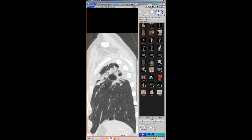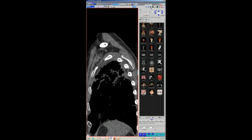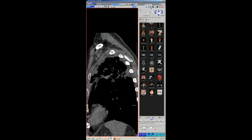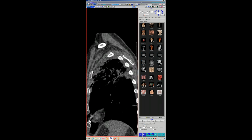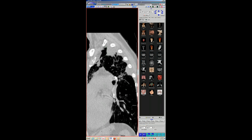Yeah, I definitely agree with the terminology. Because right there, if you look on soft tissue windows, you'll see there's some soft tissue abutting the pleura, and the pleura is probably thickened there. There's definitely fluid as well, but presumably some degree of thickening, because there is this loculated hydropneumothorax up there.